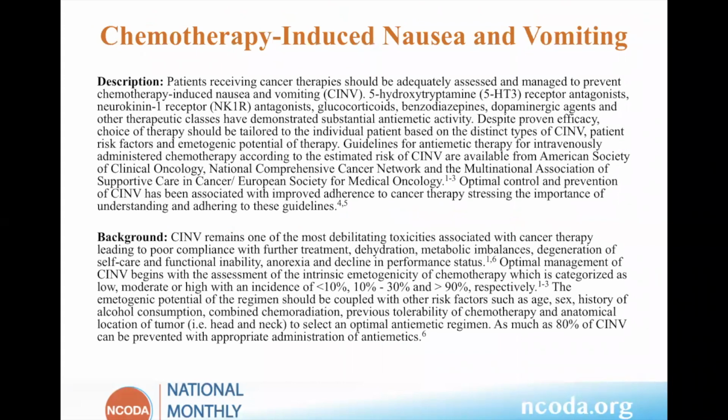So my PQI was on chemotherapy-induced nausea and vomiting. As many of us know, this is one of the most debilitating toxicities that we see with chemotherapy. There are several guidelines available, including NCCN, ASCO, the European Society of Medical Oncology, as well as the MASCC guidelines that help guide clinicians in selecting and optimizing anti-nausea medications for patients.